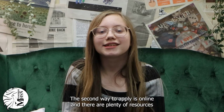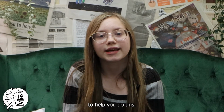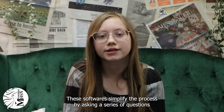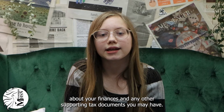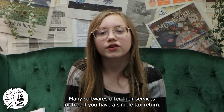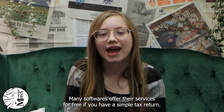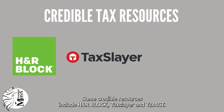Although I will say that this method is not preferred, as it will take longer to receive a refund if you are owed one. The second way to file is online, and there are plenty of resources to help you do this. These softwares simplify the process by asking a series of questions about your finances and any other supporting tax documents you may have. Many softwares offer their services for free if you have a simple tax return. Some credible resources include H&R Block, TaxSlayer, and TaxAct.